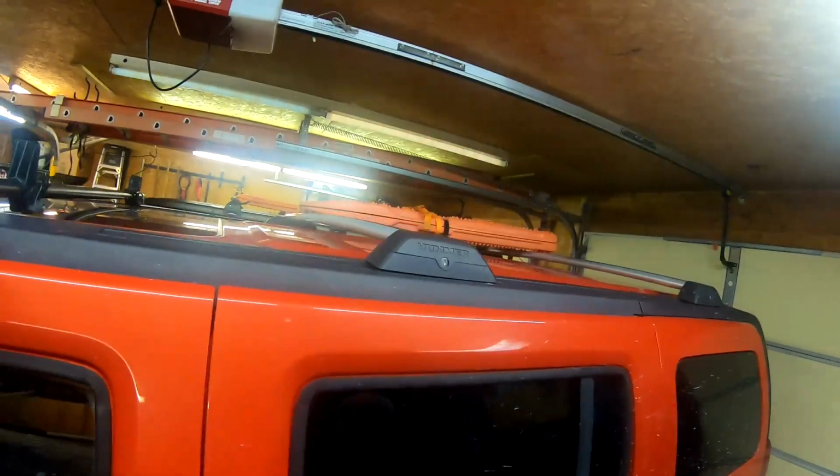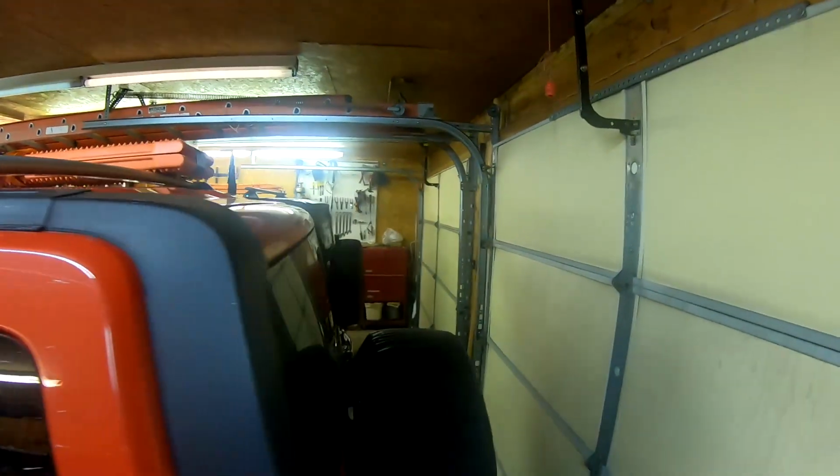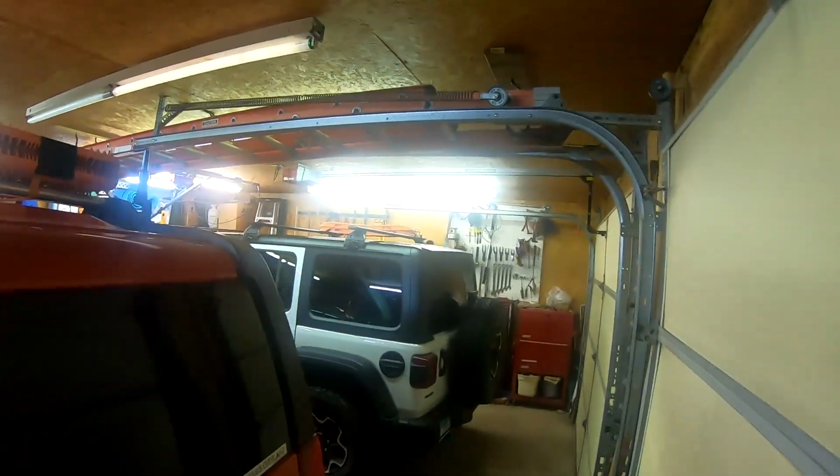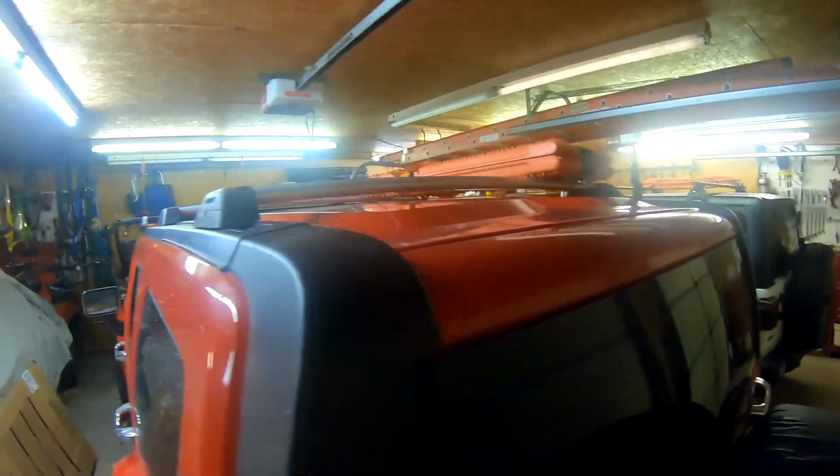Put the traction boards back where they belong. So Sparky has his X-Bull traction boards, which are actually quite a bit better than the ones I have on the Hummer. And I put the Hummer's traction boards back on. Probably did a few other little things, nothing huge. As always, I'm experimenting with different containers and organizational systems.